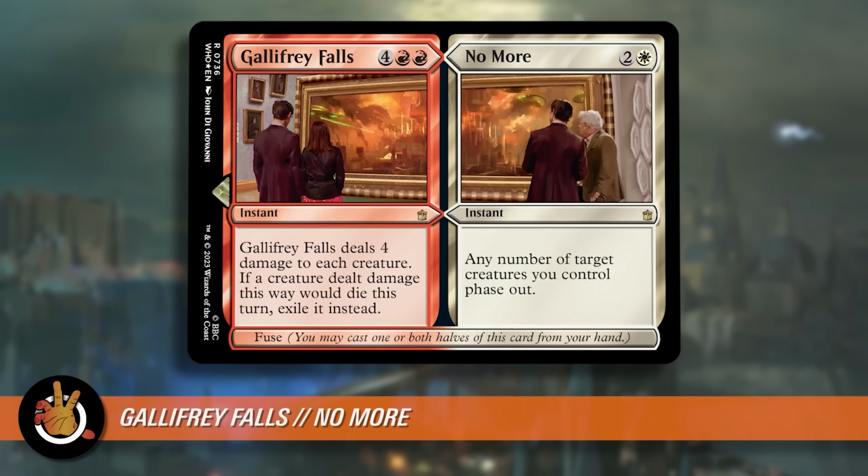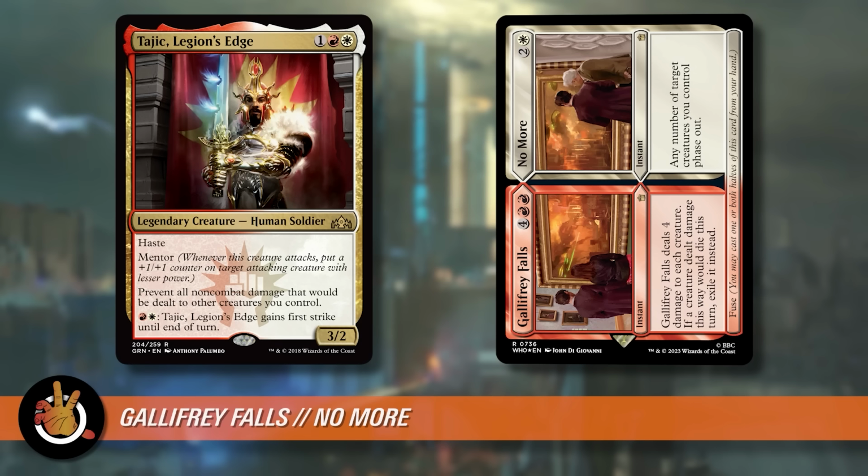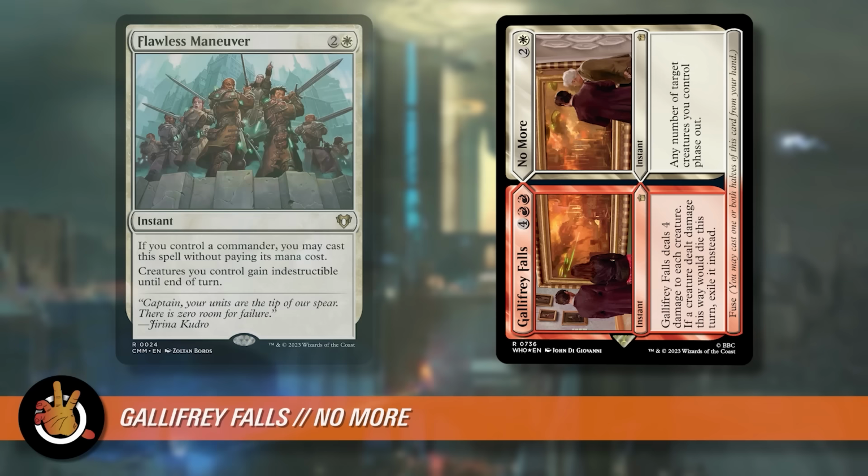Or all of your stuff is bigger than four damage, or you have protection, like the guy that says your creatures don't take non-combat damage, I guess. But then you're already doing something else. And do we play him? Realistic scenarios are hard to come up with. So if that's the case, then just play Flawless Maneuver and be happy because it costs zero.